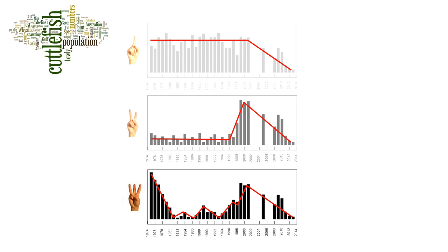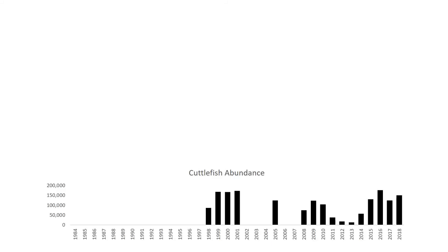So when we weighed up all that information, we took a weight of evidence approach that indicated that this third scenario, third hypothesis, was the most likely scenario where we're seeing these peaks and troughs in population abundance through time. But at this stage, we still had very little information to support it.